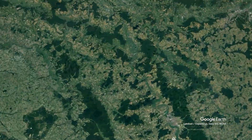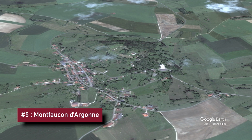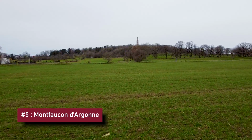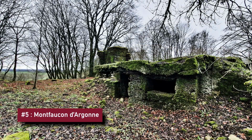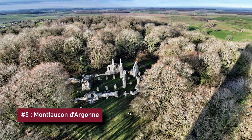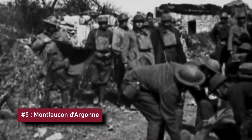At number 5 we have the hilltop stronghold of Montfaucon d'Argonne. Located on the edge of the famous Meuse-Argonne battlefield some 150 miles east of Paris and 20 miles northwest of Verdun. This formidable German complex, formed of heavily fortified concrete emplacements around an ancient church, was attacked on the 26th of September 1918. Leading that assault were men of the US 79th and 37th Divisions, who despite heroic efforts were unable to capture the hill.